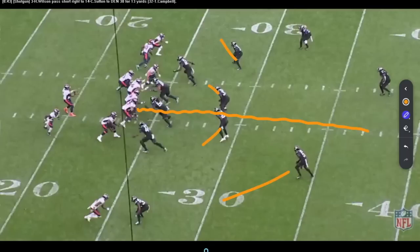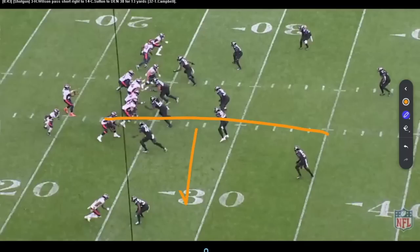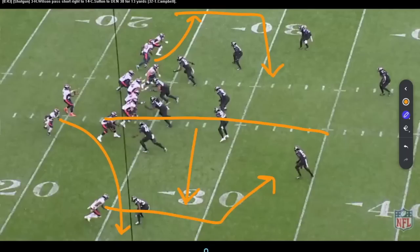So what do I look at when we get an even cover 3? First thing I look at is what hash are we on? Okay, we're on this backside hash. That means this is the short side. That means I have less space on this side to throw the football. So let's just say I had slant flat to the top and slant flat to the bottom. So it was a mirrored concept. I'm going up to the top because I know I have more space because I'm on the backside hash than I do down on the bottom. That's the first thing.